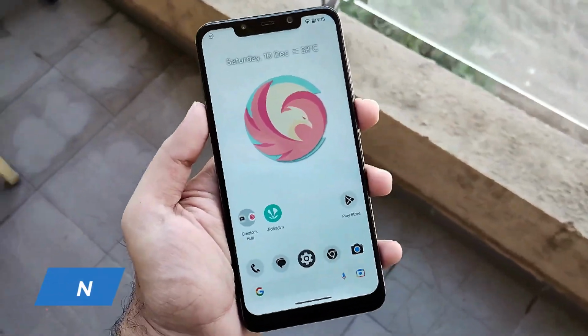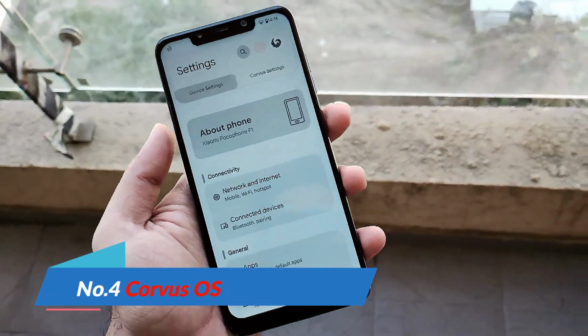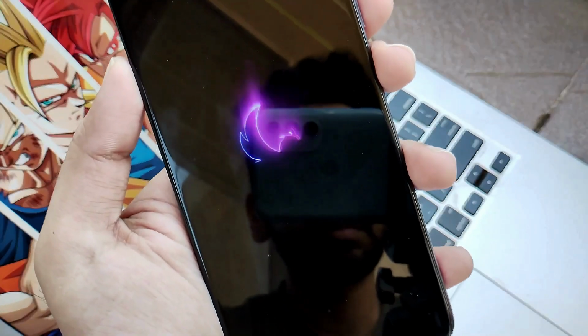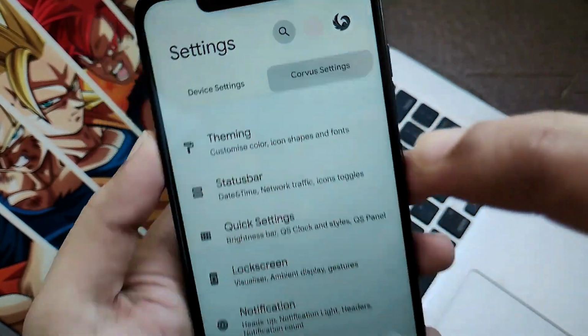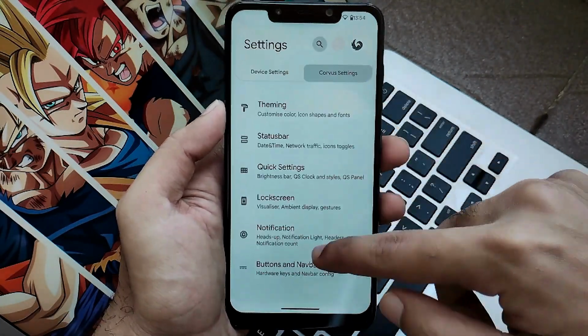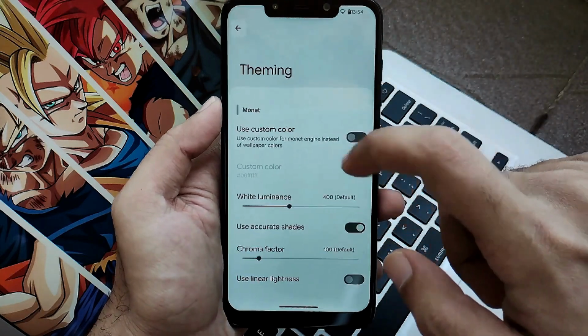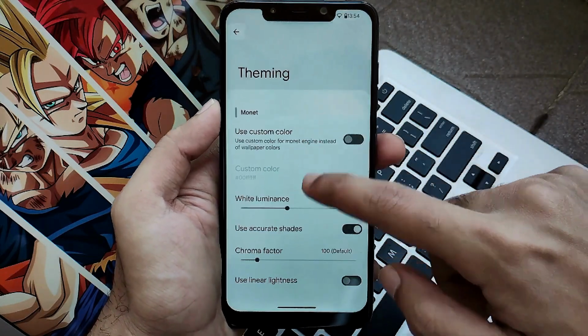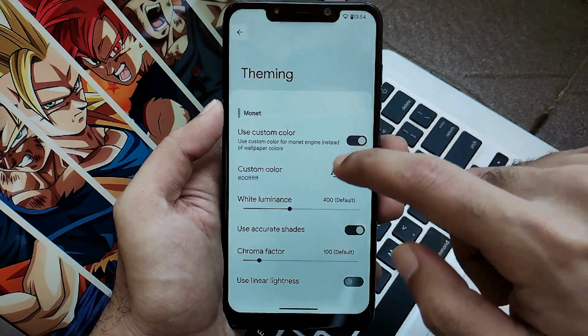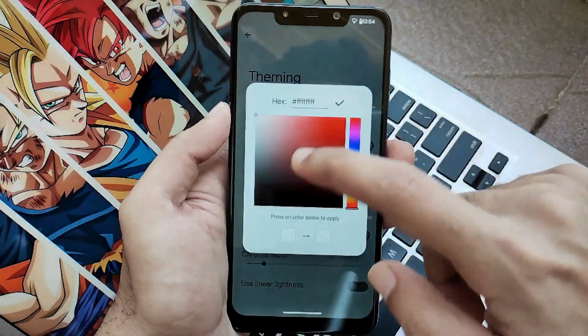So next up on number 4 is the Corvus OS. There is no need of introduction for this ROM, which took over the custom ROM community since the Android 10 era. The most attractive thing in this ROM is the way they use the colorways and combinations in every section of the user interface, which feels pleasant to users' eyes and is even quite user-friendly.